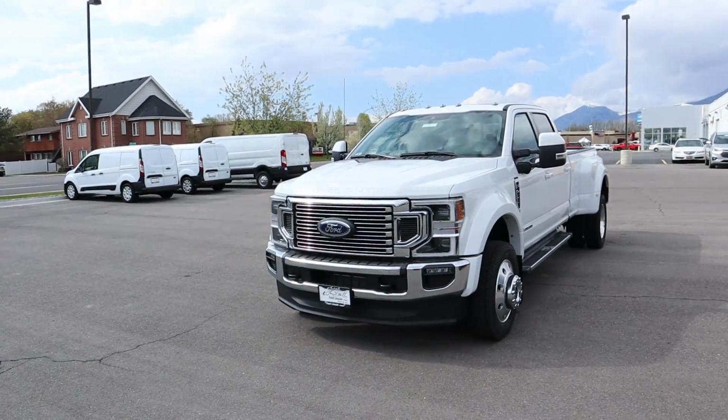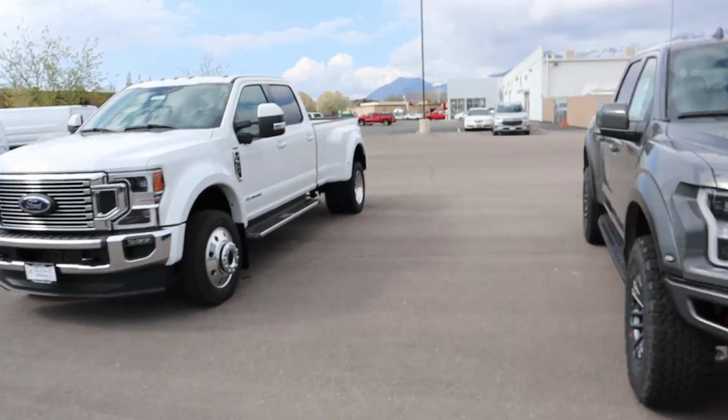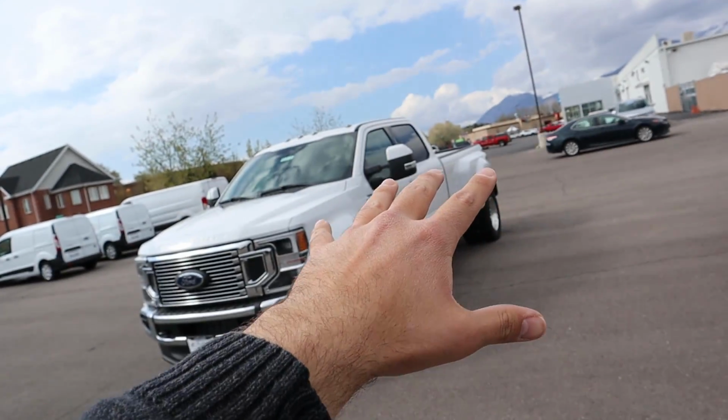This feels fast for a dually. Hey everyone, it's Ben Hardy here, and in today's video we're going to be going over a 2020 Ford F-450 in the Lariat package. This is supposed to be the ultimate Ford truck to get if you're getting a normal truck that's not a full-on cab chassis, that actually has a traditional truck bed. So let's get into it.